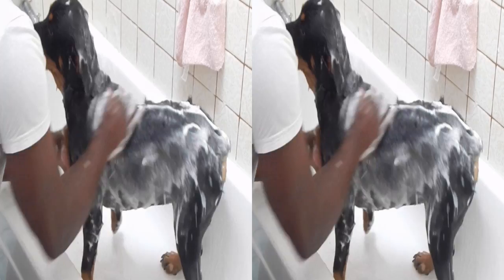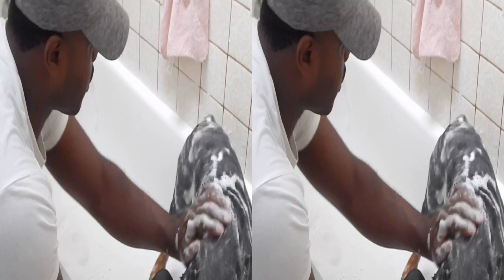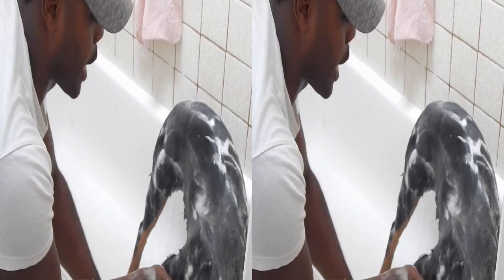But I scrub her down. We don't do shedding around here. We don't like seeing hair everywhere. My wife goes crazy if she sees the dog hair. Even though she loves Roxy, she's just not a dog hair kind of person. So we have to make sure we scrub her down.